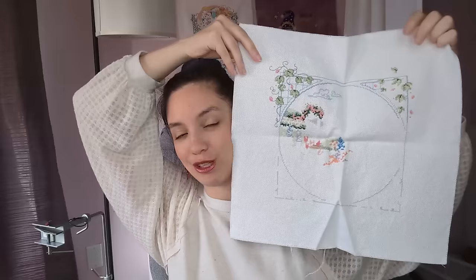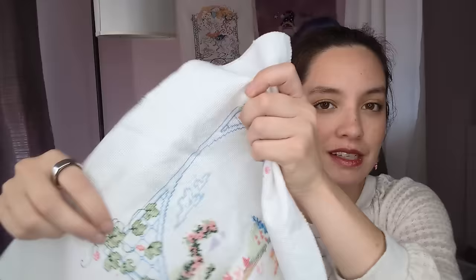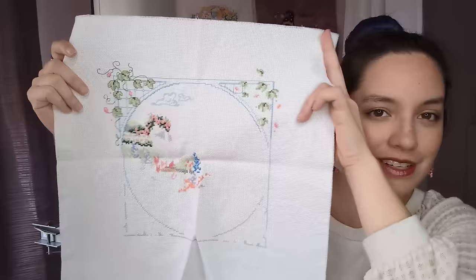It looks really good. I like where it's at right now because you can see in this corner what it looks like with just the blue. And then in this corner, you can see what it looks like with the cross stitching in. And then over here, this is what it looks like when you add in the back stitching. Look how different all of that is.